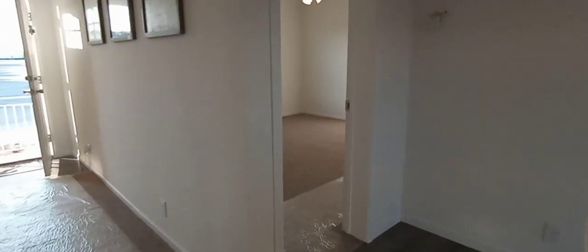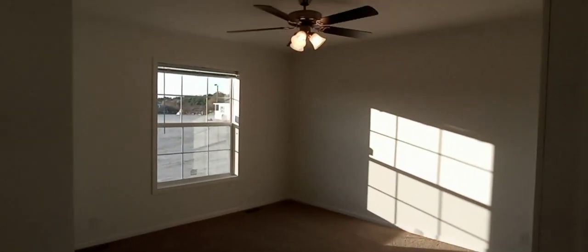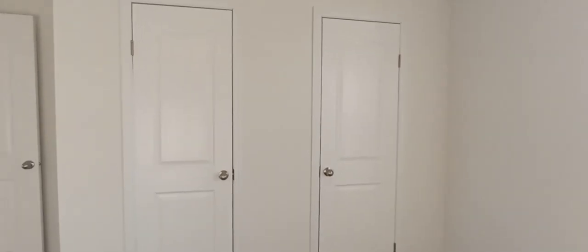All right, headed this way into the master bedroom. Nice size master bedroom. 46 by 61 window. Also added a ceiling fan here. You're going to see in our show homes, we put ceiling fans in all the rooms because we like to keep the air flowing. This is a walk-through closet.